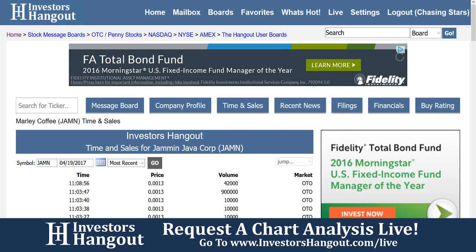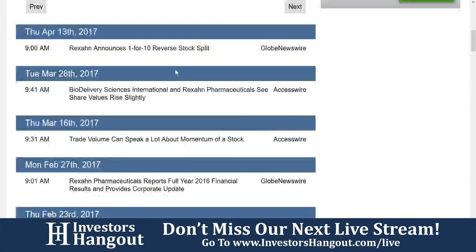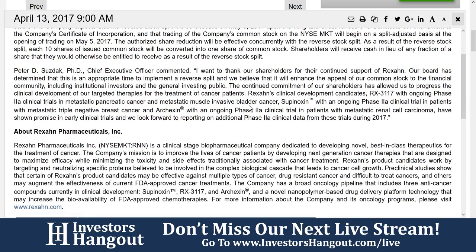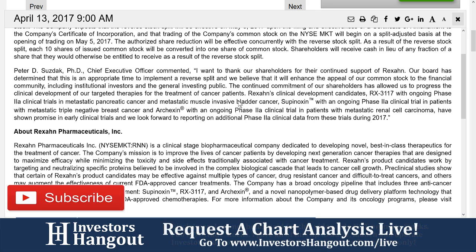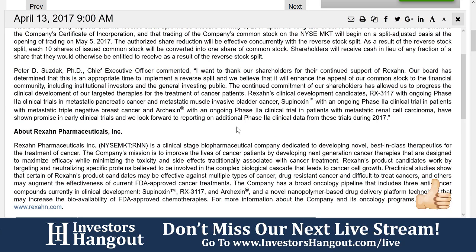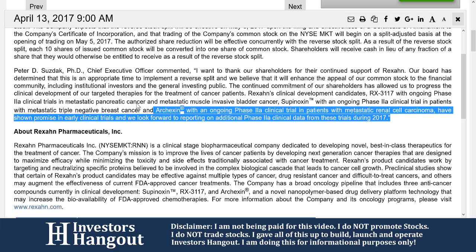Rexahn's clinical development candidates: RX-3117, with ongoing phase 2A clinical trials in metastatic pancreatic cancer and metastatic muscle invasive bladder cancer; Supinoxin, with an ongoing phase 2A clinical trial in patients with metastatic triple negative breast cancer; and Archexin, with an ongoing phase 2A clinical trial in patients with metastatic renal cell carcinoma, have shown promise in early clinical trials, and we look forward to reporting on additional phase 2A clinical data from these trials during 2017. So that is that.